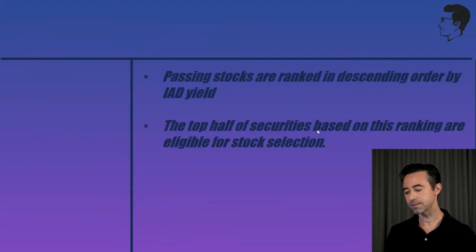And then passing stocks are ranked in descending order based on IAD yield. So that's just essentially the dividend yield. And then the top half of those securities based on the ranking are eligible for stock selection. So what this is saying is it finds only stocks, of course, that pay at least 10 years minimum dividends. So that's important. It has to have a certain amount of volume. It has to be a certain size.